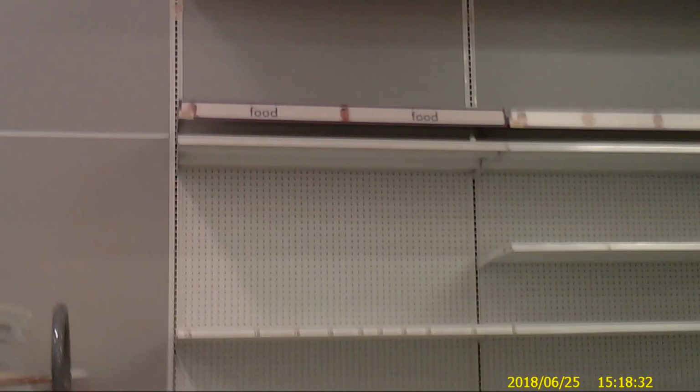So, just some more empty shelves where the baby formula and other food and drink as well as diapers used to be, which were on the back shelves over there. And turning around, heading towards the front of the store. I mean, for the most part, this is all that's left. There's almost nothing different.